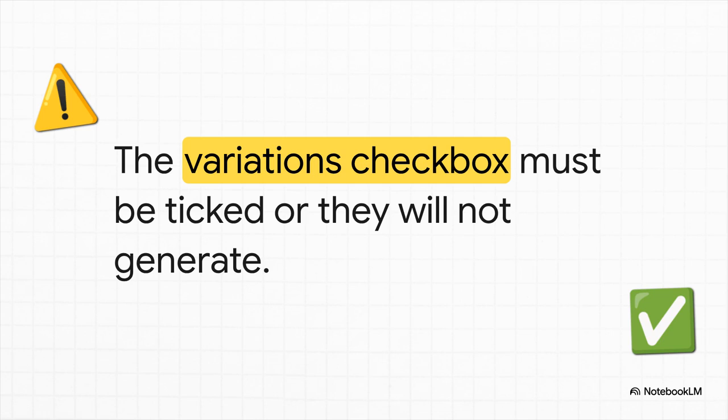I really want to pause and emphasize this next point because it is absolutely critical. On that Attributes tab, if you do not tick the little checkbox that says Used for Variations, your size or color dropdowns simply will not generate on your storefront. There's no way around it. It's a tiny detail, but always double-check that box.